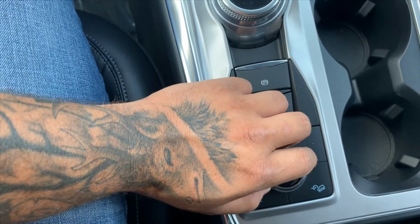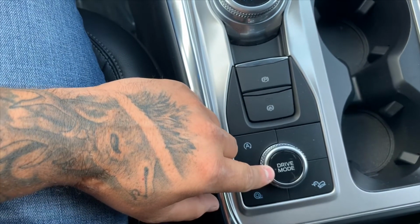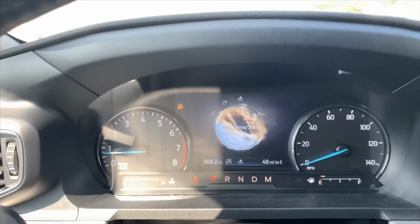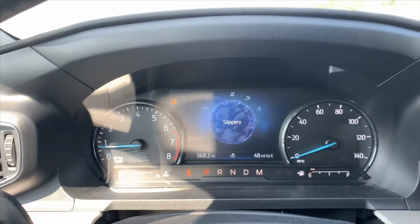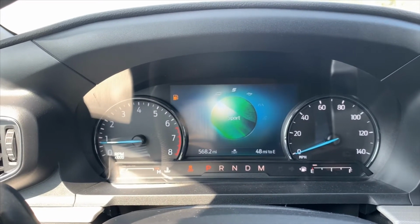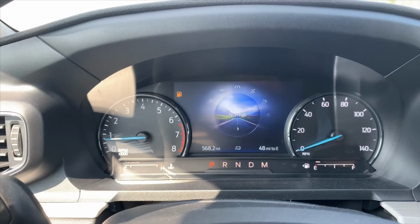You have slippery, normal, trail, and deep snow and sand. Whenever you change the drive mode, it also changes up here on the dash, which will show you. So there's your deep snow and sand, trail, slippery, normal, eco, sport, and tow and haul. We're going to leave this thing in your normal mode.